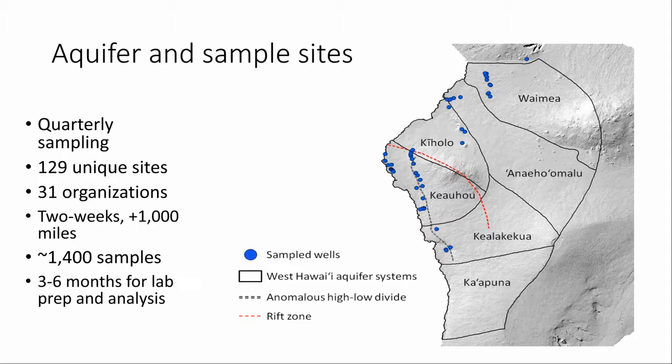When we go out and sample, Diamond and I typically start a month to 2 months in advance of scheduling, because you can imagine what it's like to schedule over 31 organizations within 2 weeks to sample these groundwater wells. It takes us about 2 weeks, and I think the last time we went out, we drove over 1,000 miles to get all these samples, and that includes sampling for Diamond's rain buckets as well.